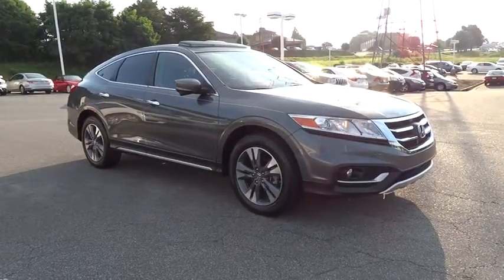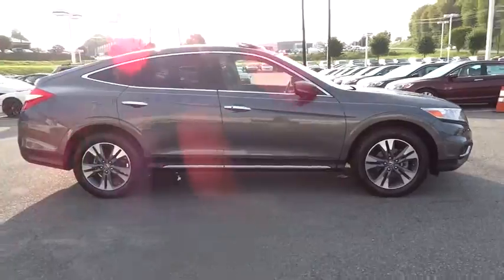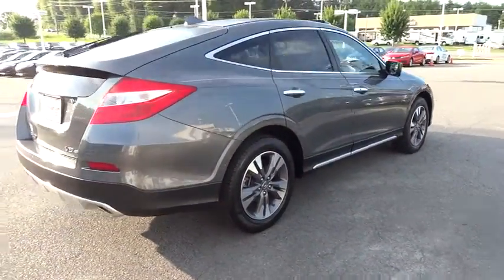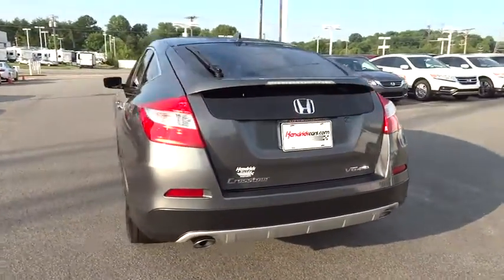The 2013 Accord Crosstour. Versatility. Is it a sports car, or pack it full of gear and it becomes an SUV? Accord Crosstour. This vehicle has less than 20,000 miles. Here are some of this vehicle's great options.